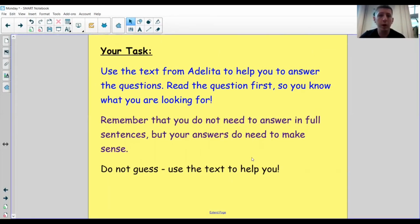So sometimes one word is not enough to answer a question. Sometimes it is, but you need to make sure that whatever you do write as your answer makes sense for the question. And most importantly, do not guess. Use the text to help you.